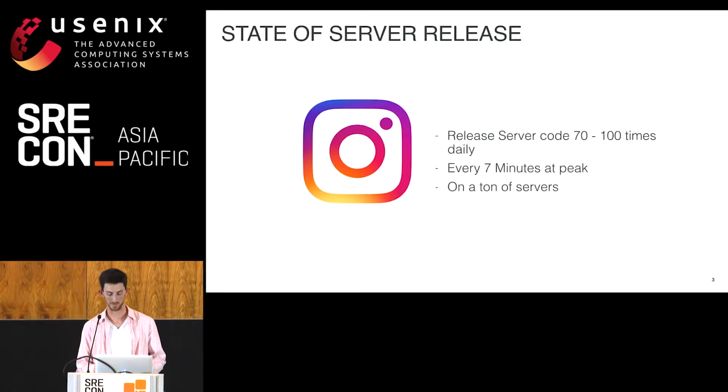Now that you know a little bit about me, let's talk about the state of server release. At Instagram, we operate a very large fleet of web servers serving Instagram.com. Every weekday, we deploy the site around 70 to 100 times during the working hours. I cannot emphasize enough how large and insanely fast this deployment is. I've worked at smaller companies with smaller pushes that deploy maybe once, maybe twice a week, with less than a very small percentage of the machines that we operate with at this scale. So it's kind of amazing to see this in progress every single day.